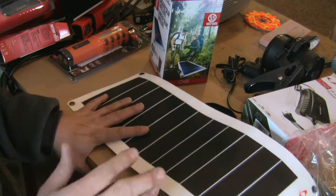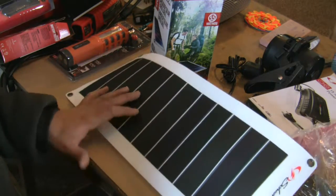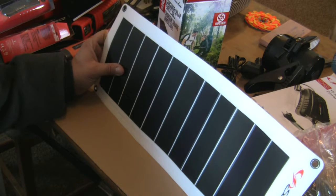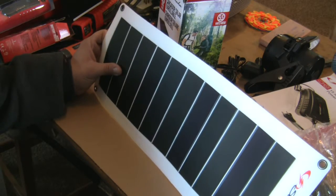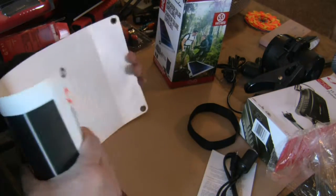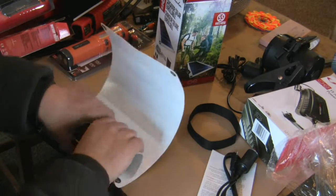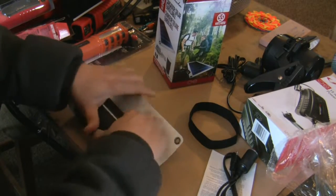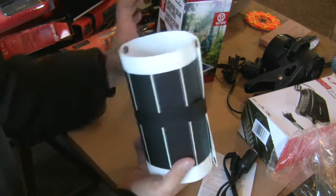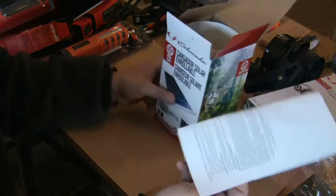Now, this is not by any means going to charge a battery super fast. I like to call it a trickle charge. So if you have something you want to charge up over a few hours and you've got daylight, this is absolutely the way to go. And if you have an emergency kit in your house, I would absolutely look at Schumaker. They have other solar panels that are a little bit bigger that I would recommend to have in your home in the event of a power outage. And like I said, you can use it for a lot of different things.